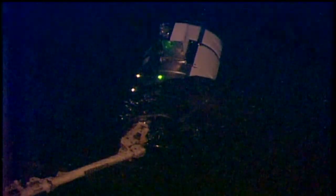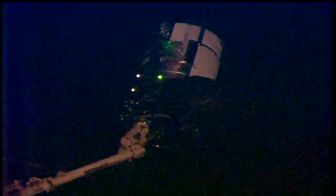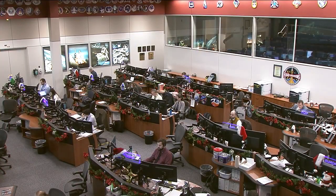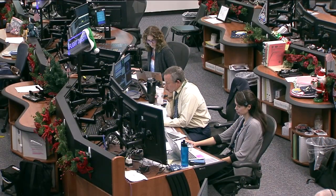Today in the room here at Mission Control Houston, we have our flight director, Nicole McElroy. Sitting next to her is Rick LeBrode. The mission director leads the flight control team and is responsible for real-time crew safety, vehicle safety, and mission success. As in the Apollo era, the flight director has the ultimate decision authority and responsibility for the mission.